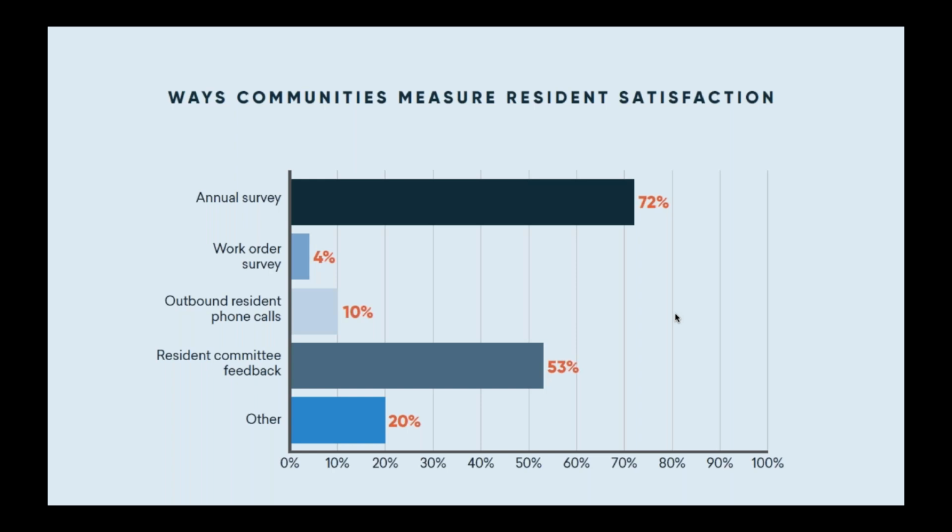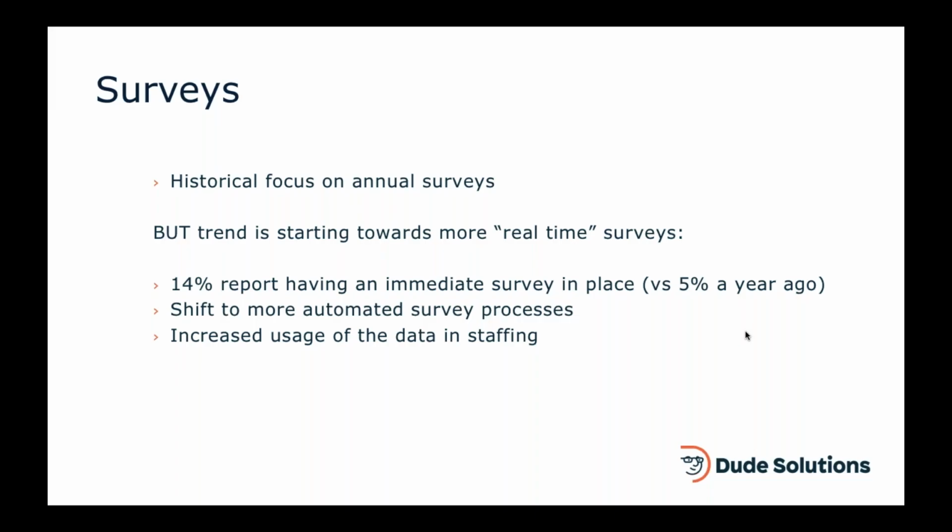Lots of groups are getting resident committee feedback. What I found interesting with this was this historical focus on annual surveys. That's something we've seen for years. Big surveys are done maybe once or twice a year. And those are fantastic because they can really dig into things and give you some really detailed information. But we do see a trend, and we certainly advocate for this, towards more real-time surveys. The 14% that I'm talking about here reporting having an emergency survey, those are the people who are doing surveys directly connected to work orders and those who are calling right afterwards. We're seeing that really rise up, and we think that's an essential part of an effective resident service management piece.